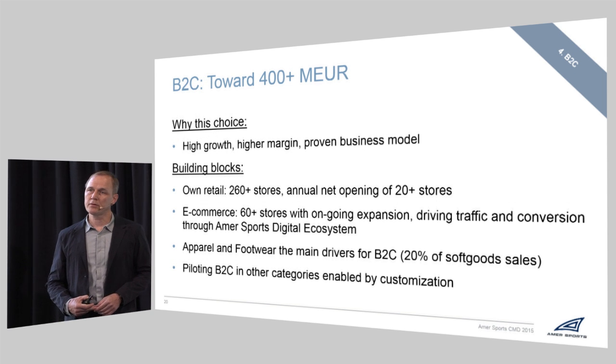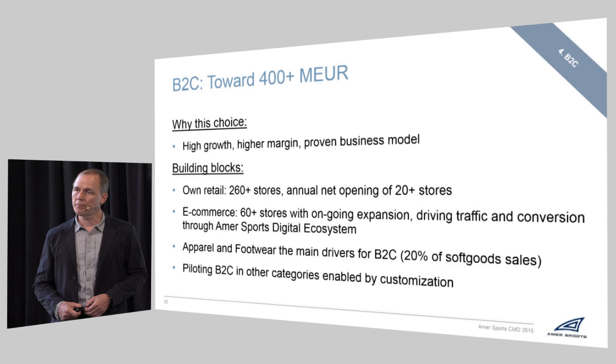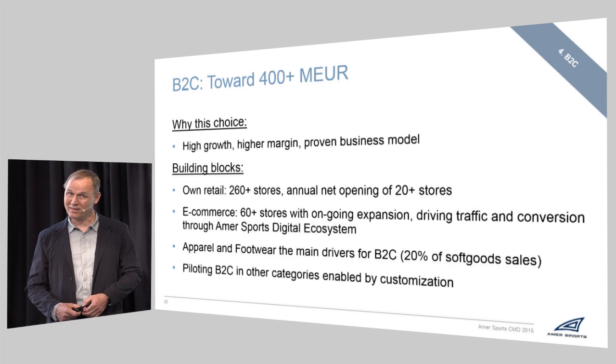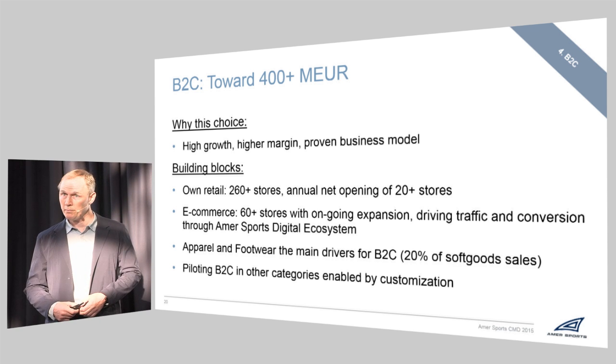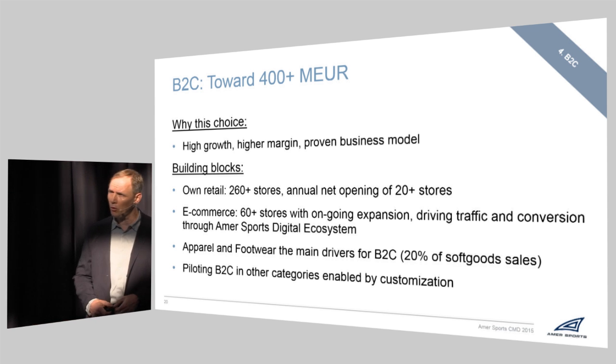Business to consumer, doubling it, or more than doubling versus today. So it is a high growth, high margin business, and we have a proven business model in place. Today, we have about 260 stores globally, and we have an annual net opening of more than 20 stores. Actually, in the current year, we will open almost 30 stores, and the pipeline, if everything goes right for next year, will include approximately 30 stores. So we are investing significant amount of money into this opening. Every store in its first year tends to be at negative EBIT. Nevertheless, because we have the long-term model, we believe it's the right thing to do. We have a scalable model, and the whole business-to-consumer operation is making money.